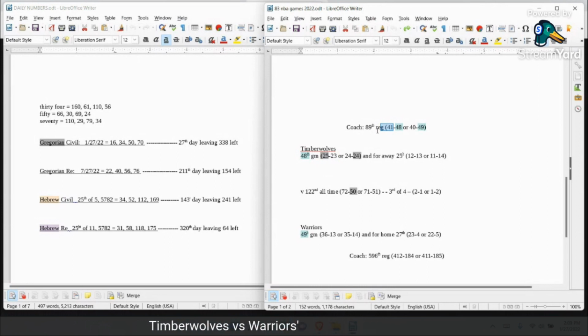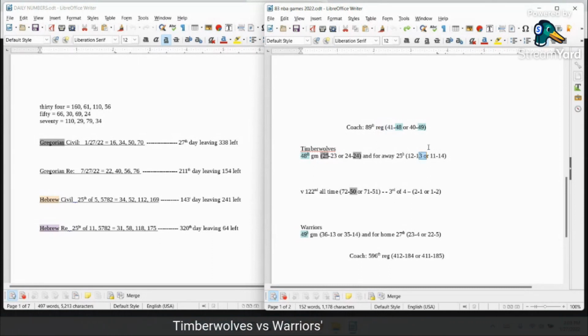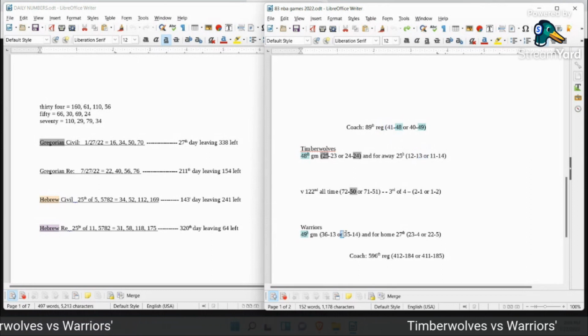Timberwolves coach, he can get his 41st win. Regular season, the 13th prime number. And Timberwolves could sit on 13 losses on the road with the win. Maybe that has something to do with it. I know 41 written out sums to 35. It could keep Warriors on 35.